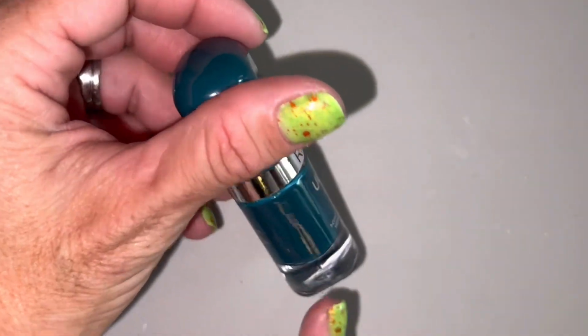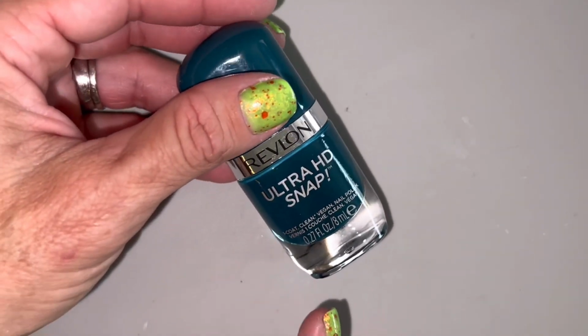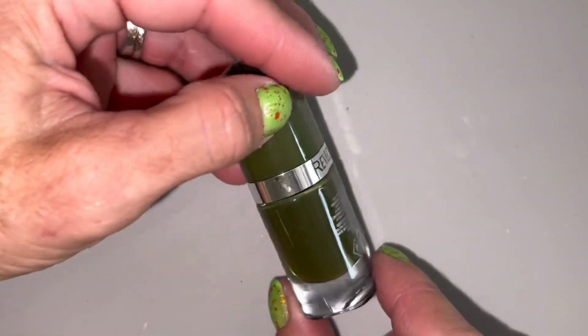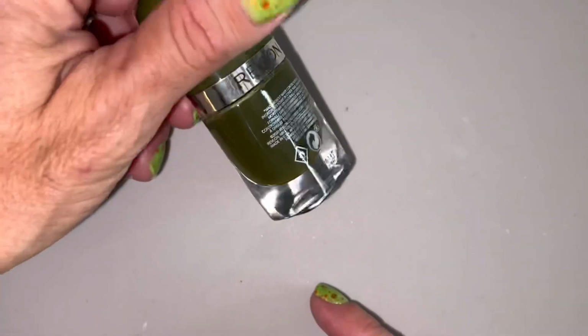I actually think we'll end up wearing this one with a topper. At least I want to wear it with a topper because I did it on paper and it was beautiful. And also another one from that same line of Revlon, which is supposed to dry in a minute, but it didn't. And this is the one that we went over last year. It's called Commander in Chief, and I never did wear it.